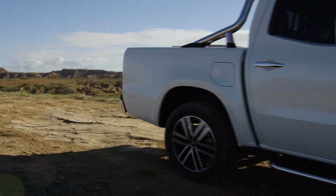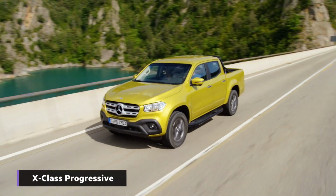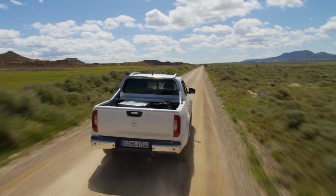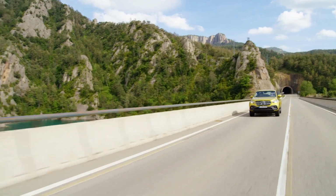There will be 3 distinct flavours too. The pared back Pure will form the workhorse variant, the mid-spec Progressive model will then up the styling and technology, while the top-tier Power is pitched as a lifestyle vehicle destined to appeal to those who will use it as an SUV replacement.